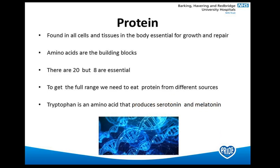So protein, as much as we understand that it's very important for growth and repair, the building blocks of protein are amino acids. There are 20 of these, but 8 are what's called essential, as we are unable to produce them ourselves in the body. And we need to get the protein from different sources of food to get the full amount of these amino acids. One amino acid, tryptophan, produces serotonin, which is a chemical linked to our mood, and melatonin, which affects our sleep. So they really do have a big impact on our general health.